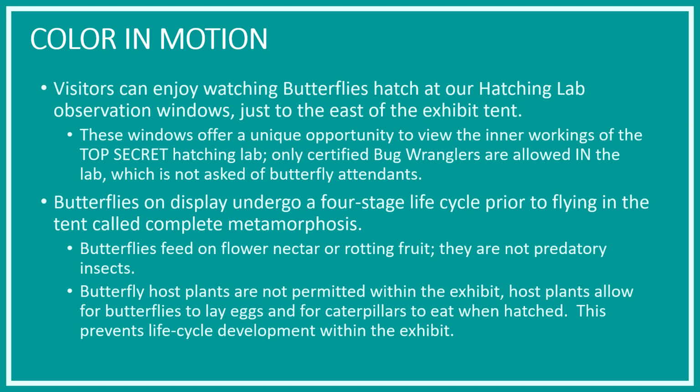Visitors to the Color and Motion butterfly exhibit can enjoy watching butterflies hatch at our hatching lab observation windows, just to the east of the exhibit tent. These windows offer a unique opportunity to view the inner workings of the top-secret hatching lab. Only certified bug wranglers are allowed in the lab, which is not asked of butterfly attendants.